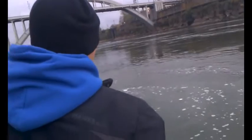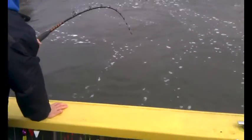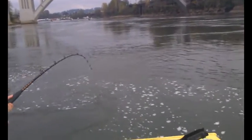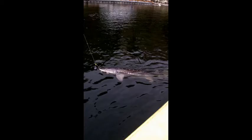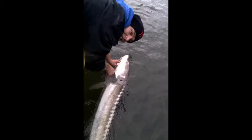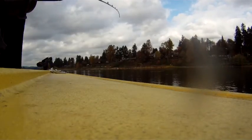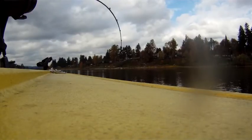Back says you're almost here. Oh, there's the color. Yeah, there he is. He's a little 7-footer. Oh my god, that's a 7-footer. He might be a little bigger than that. Yeah, a little 7-foot, 150 pounds, 175 maybe. Oh, that's a big fish. I got that on camera.